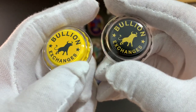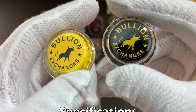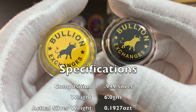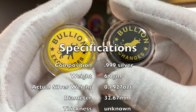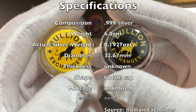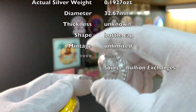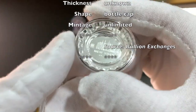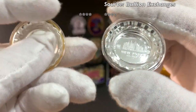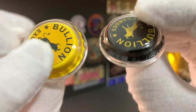Alright, let me just quickly go through the specifications of these bottle cap rounds. They are the same for both rounds. These bottle caps are minted in .999 fine silver. They have a weight of just 6 grams, giving them an actual silver weight of 0.19 of a troy ounce. The bottle caps have a diameter of 32.67 millimeters. At the moment, there's no information about the thickness of these caps. But as you can see, they are shaped like a bottle cap. They're quite pretty actually.